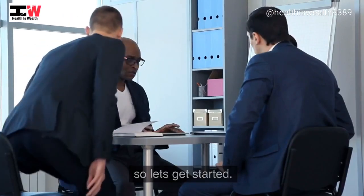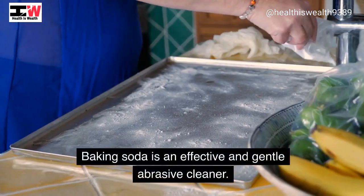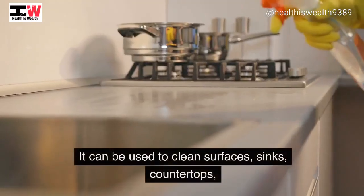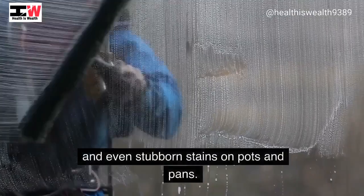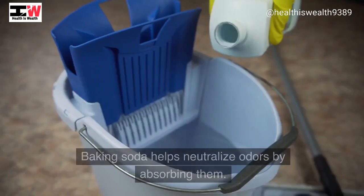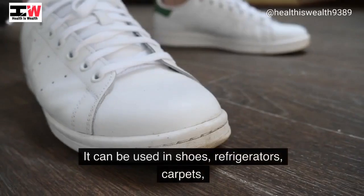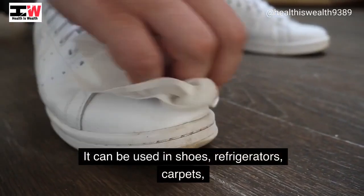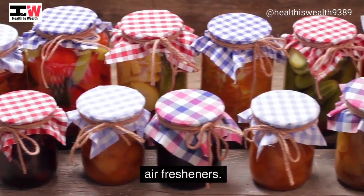So let's get started. Cleaning agent. Baking soda is an effective and gentle abrasive cleaner. It can be used to clean surfaces, sinks, countertops, and even stubborn stains on pots and pans. Deodorizer. Baking soda helps neutralize odors by absorbing them. It can be used in shoes, refrigerators, carpets, and even as an ingredient in homemade air fresheners.